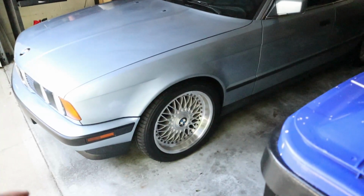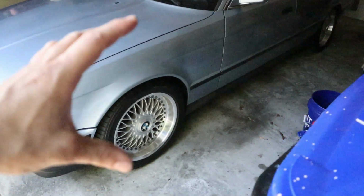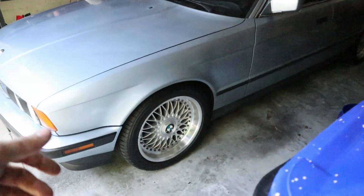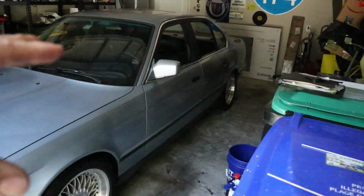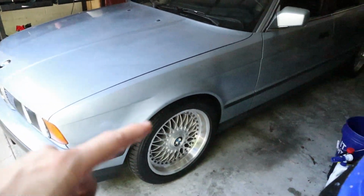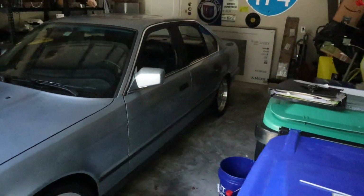Now, in 2015, the current owner installed these BBS Style 5s. These are the 17-inch, and they're also wrapped in a Michelin Pilot Sport AS3 tire that's from the same 2015 year. So all the tires are in really great condition, no dry rotting or cracking, anything like that. And the wheels as well, perfectly true, and no vibrations or anything like that.